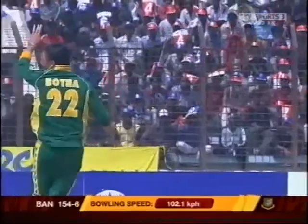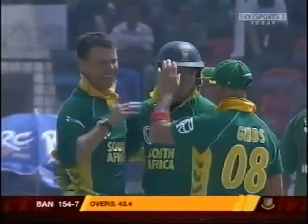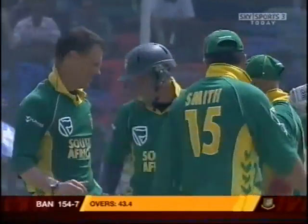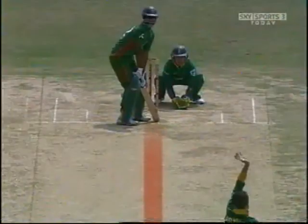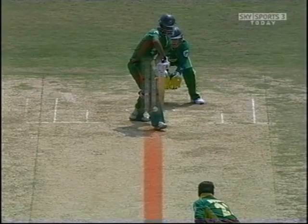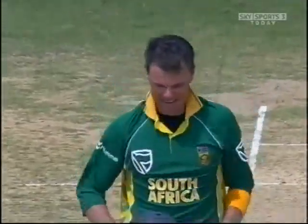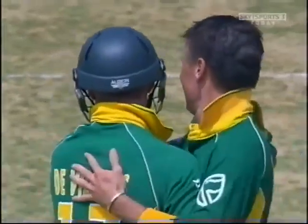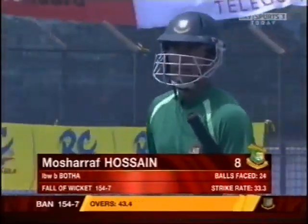It's a good shot. This is a really good shot. Gone. Yes, another wicket falls. The faster delivery, the straighter one. Aleem Dar had to check whether it struck him in line. He was on the front foot. Oh yes, absolutely dead. It was hitting him in line of middle and off. So wicket number 7 falls for Bangladesh. Hussain, the man gone. 8 is what he scored. It's now 154 for 7.